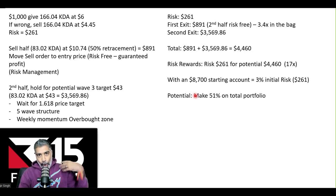So you shouldn't be risking your whole portfolio. This is the trader's mindset, risking a little to make a lot and doing it consistently, knowing there are going to be times, maybe 30, 40, 50, 60% of the time, you're going to get stopped out. But when you get stopped out, you lose 261. And then 20, 30, 40, 50% of the time, when the market moves in your direction, you're going to make 4,460. Right?